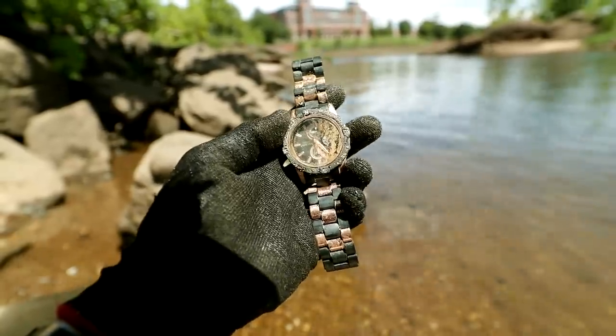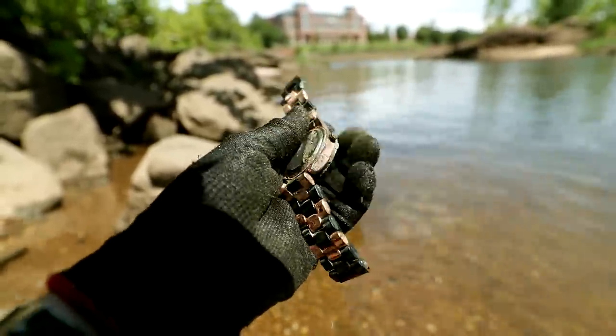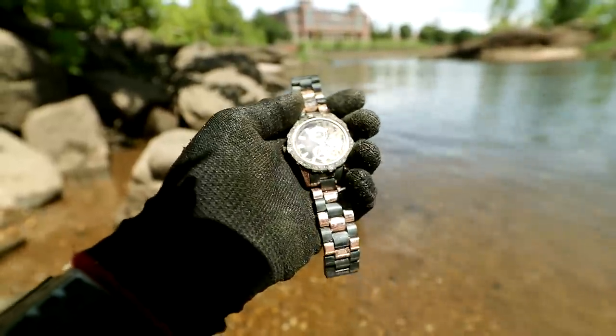So that missing $15,000 Rolex is still out there in the river. Hopefully I can get lucky enough to find that. But it was pretty cool that we did come across a missing watch out there.